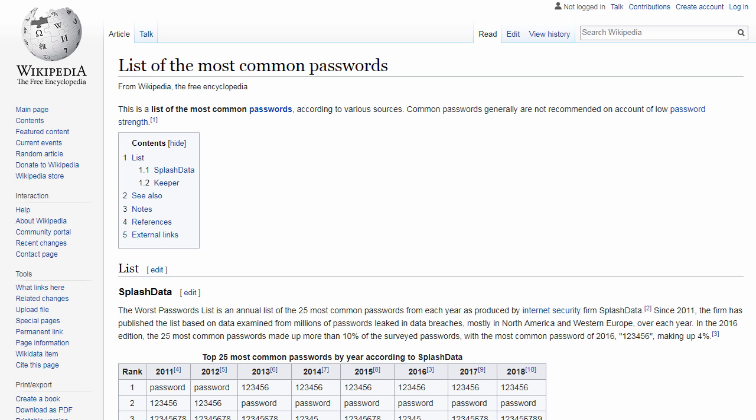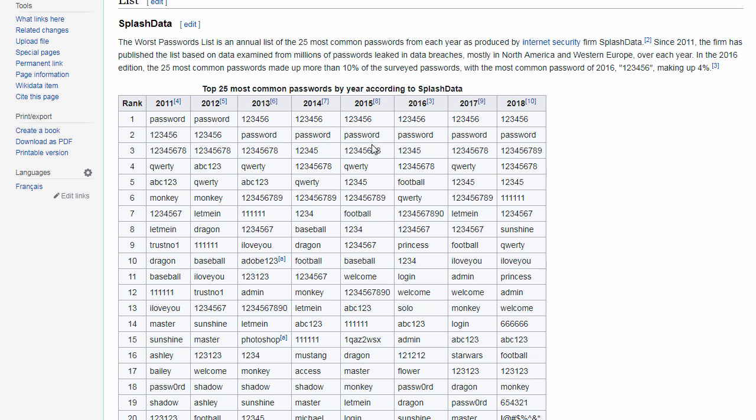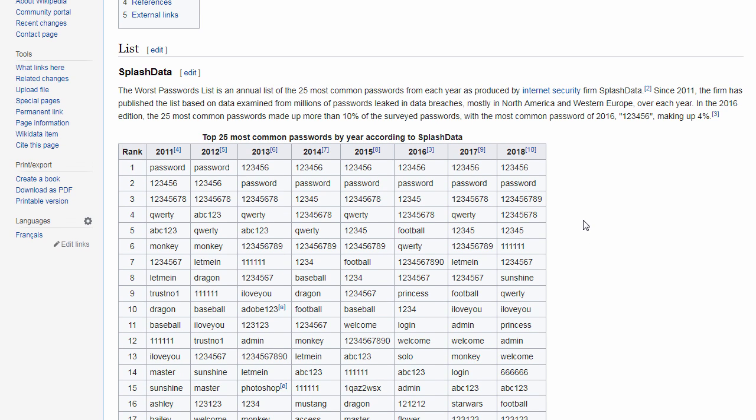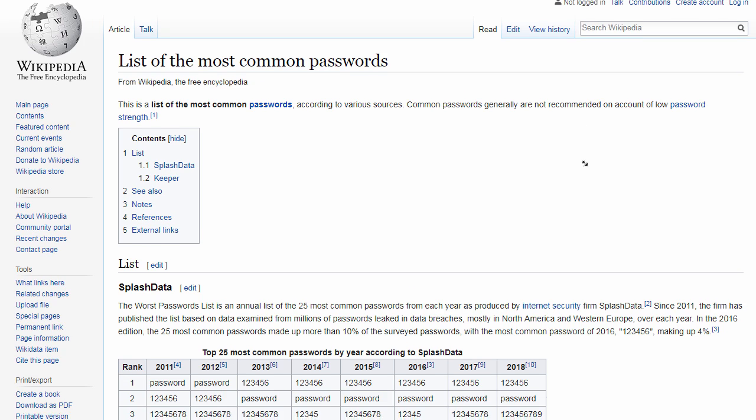Another thing that's really important is to use a unique password that is really, really hard to guess. So here's a Wikipedia article about the most common passwords, and you can see here, people are really dumb. They use passwords such as password, 123456, other things like this, football. I mean, this is so easy. You probably would just try these if you're a hacker, and many people do get hacked this way. And you see here that these things are not changing. 2018, the most common password is still 123456. So do not be dumb like most people.